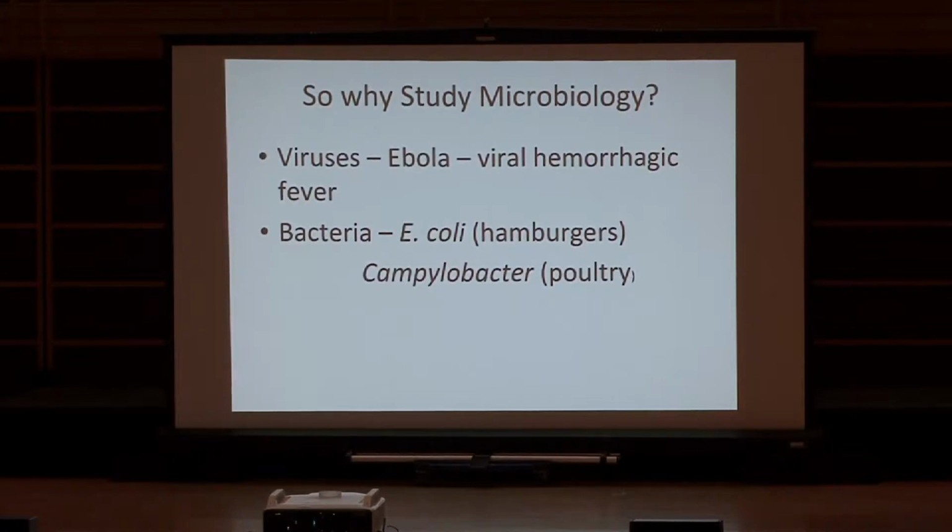But think about hamburger. It's all ground up so you can move that bacterium into the middle, and then you eat that nice pink fleshy meat in the middle and you get sick as a dog. So be careful with E. coli in hamburgers. They can make you ill if you don't cook meat well enough. And then another one you might have heard of is Campylobacter. You don't need to remember these names. But that's the commonest cause of food poisoning if you eat chicken and other poultry.